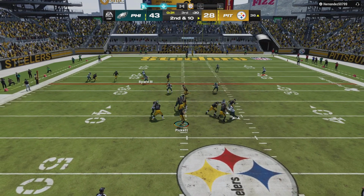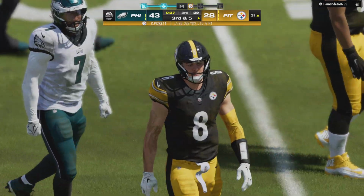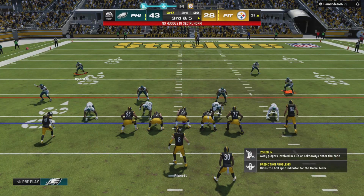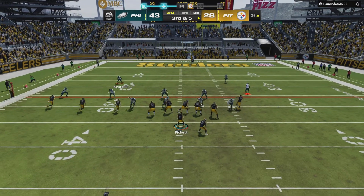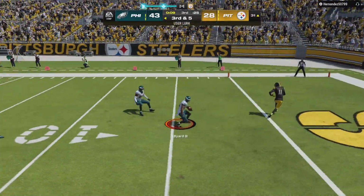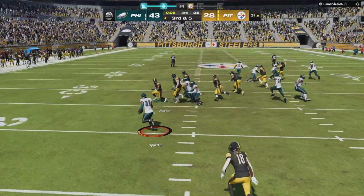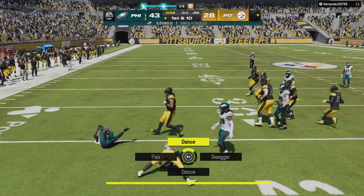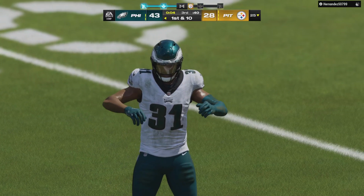Pickett. A short one there to Freiermuth. Five yards. Now it's third and 5. And they're going to speed things up here. From the gun on third down, Pickett. And my goodness, another interception. Picked by Kevin Byard. And the Eagles are going to take over once again at their own 25-yard line.